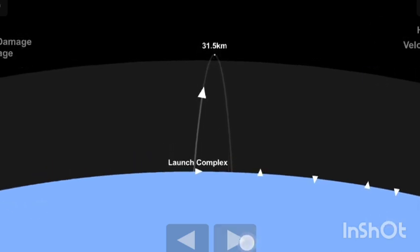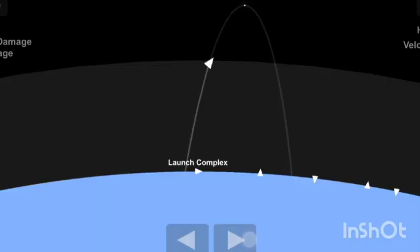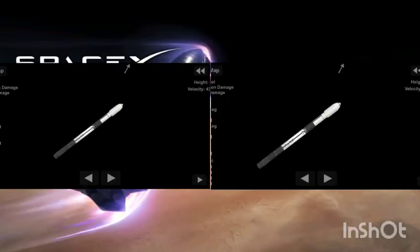Right after stage SEP, the first stage will start its journey back to Earth for landing on our drone ship. During that time, stage 2 will continue on its journey to space with a third event in this sequence, Second Engine Start 1, or SES1. This is where the MVAC engine lights up and propels the second stage along with the Arabsat payload to orbit. Right after these 3 major events, the fairing halves will separate less than a minute after SES1, so keep an eye out for that too. And again, all of these events are going to start here in just about 10 seconds.